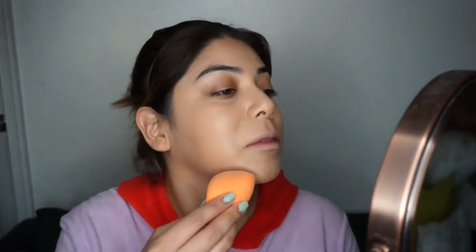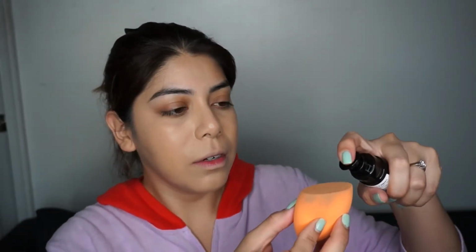I was skeptical about a 2-in-1. But is this supposed to be a dupe for the Clinique 2-in-1? Is it the Clinique or the Estee Lauder? I think it's the Clinique 2-in-1 foundation and concealer. I don't know, maybe it's a dupe.